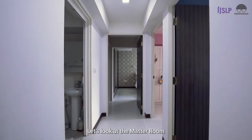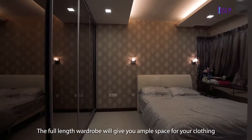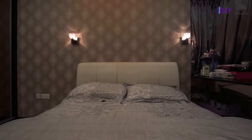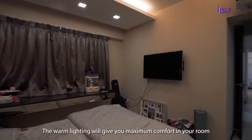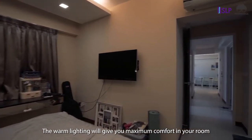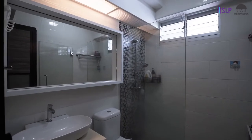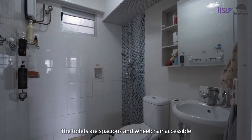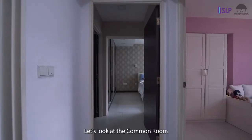Let's look at the master room. The full-length wardrobe will definitely give you ample space for your clothing, and the warm lighting will give you maximum comfort in your room. The toilets are spacious and wheelchair accessible. Let's look at the common room.